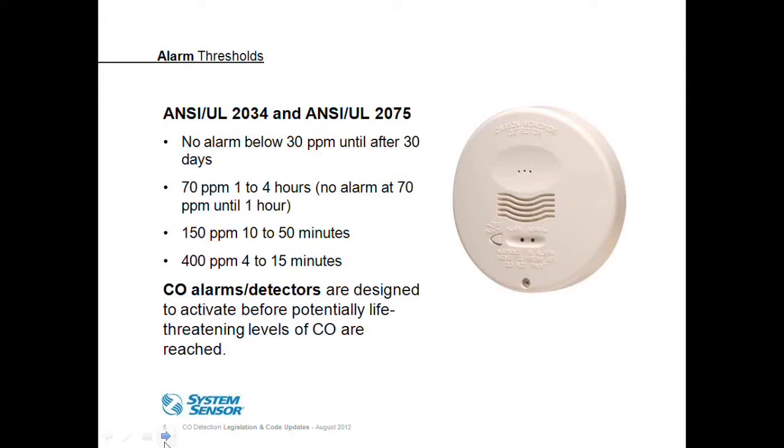So what are the current alarm thresholds? The first threshold is not actually an alarm set point. Rather, it's designed so the device will not alarm at 30 ppm until after 30 days. As mentioned in the previous slide, this requirement is to protect against alarm activations due to long-term low levels of CO. The first alarm threshold is designed so the CO device will activate at 70 ppm between 1 and 4 hours. The second alarm threshold is set so the CO device will activate at 150 ppm between 10 and 50 minutes. The last alarm threshold is designed so the device will activate at 400 ppm between 4 and 15 minutes.